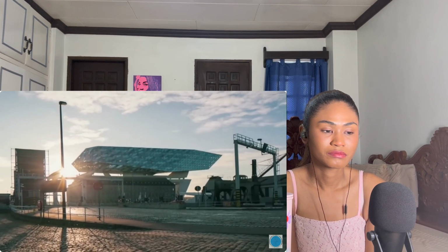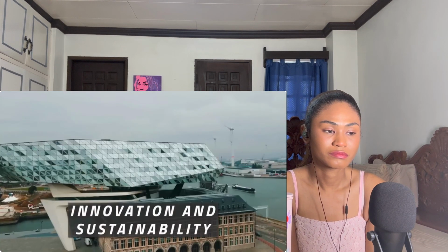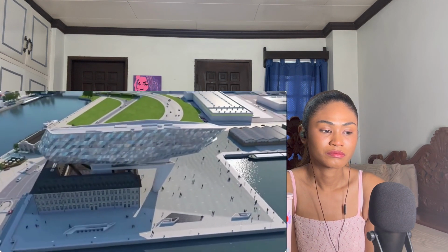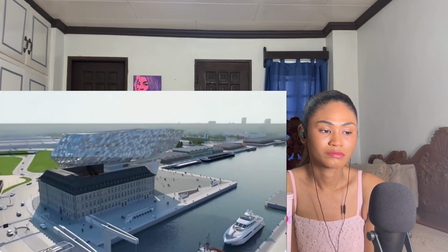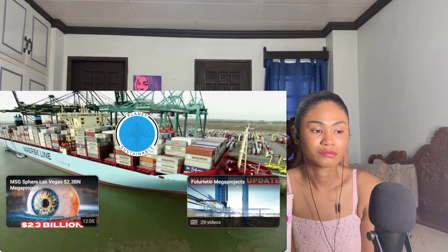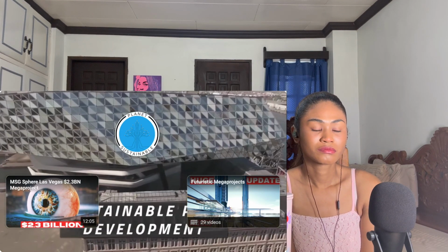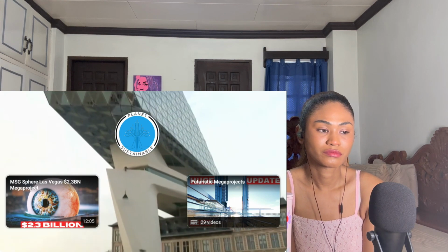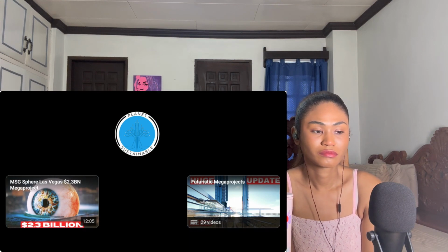The Port of Antwerp's Borgers project is an excellent example of innovation and sustainability in action. It demonstrates how technology can solve real-world problems while reducing the environmental impact of port operations. As one of Europe's largest ports, the Port of Antwerp is leading the way in sustainable port development, and we can expect more exciting projects from them in the future.